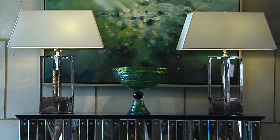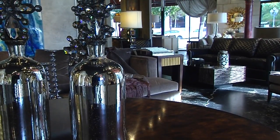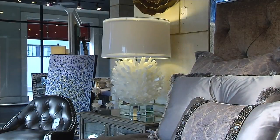I always love your lamps, your accessories, because to me that is jewelry. Right now, probably my favorite accessories or lamps would be a pair of quartz lamps that we have in the showroom. I know exactly which ones. Yes, you do. I love them. I tried to get him to make me a deal, but he wouldn't. They are exquisite. Yeah, they really are.